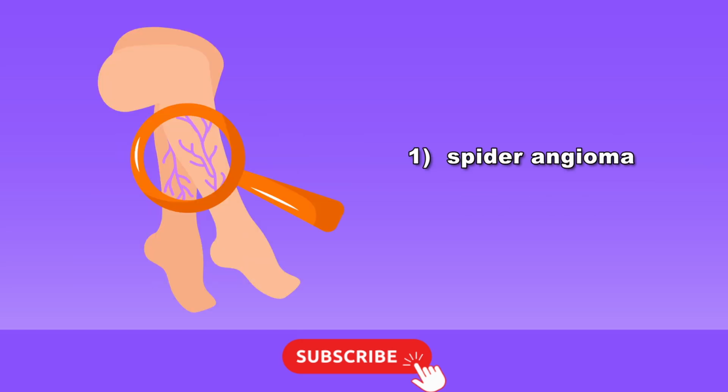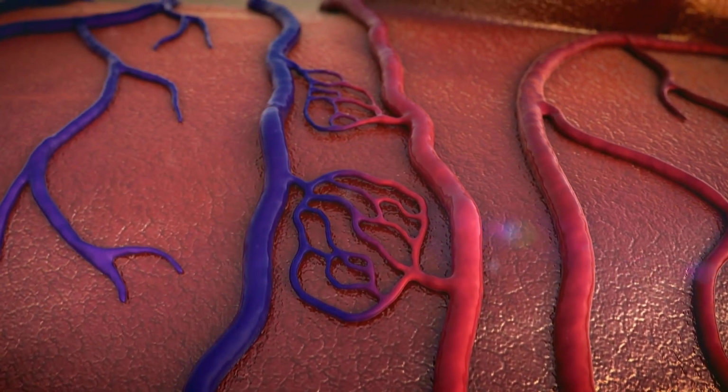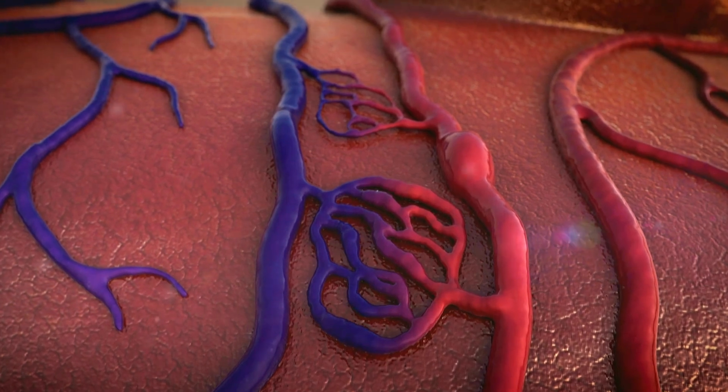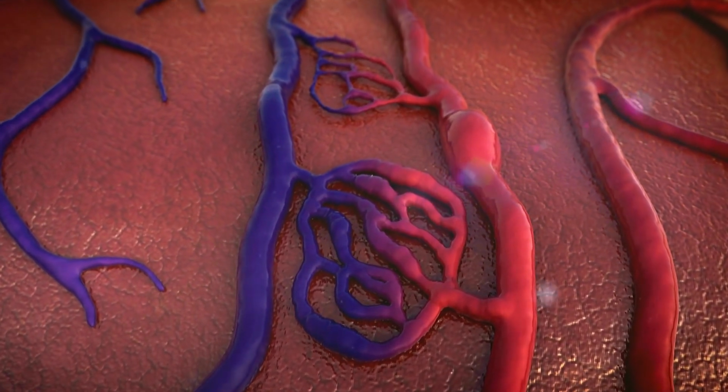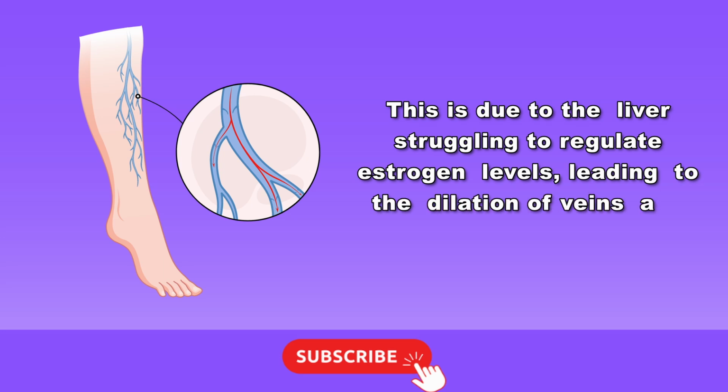First point, spider angiomas on the body. When liver function is impaired, spider angiomas, small red lines resembling a spider web, predominantly on the upper part of the body, can appear. This is due to the liver struggling to regulate estrogen levels, leading to the dilation of veins and their visibility on the skin.